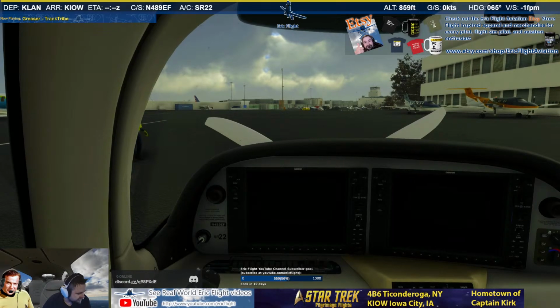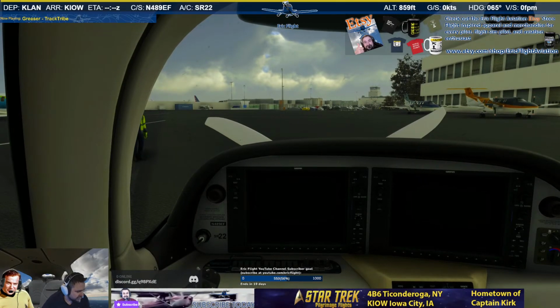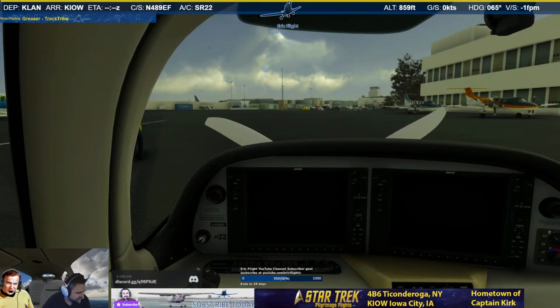Give me a second here as I do this. Alright, we're just keeping the same IFR flight plan. We are going to need IFR. It's pretty gnarly out here still. So, following the flight plan now.